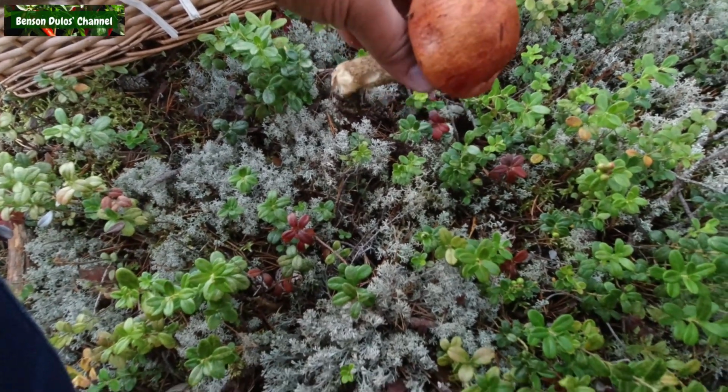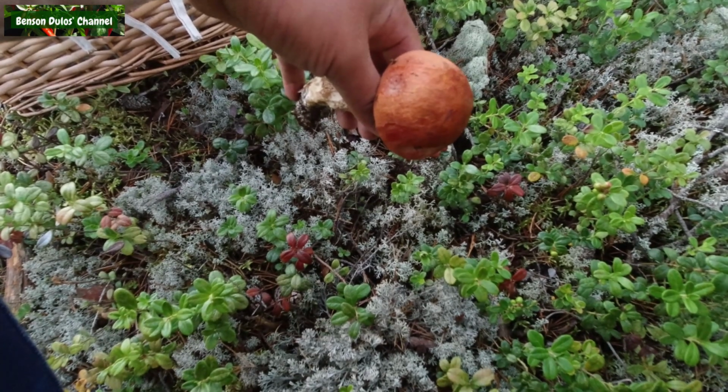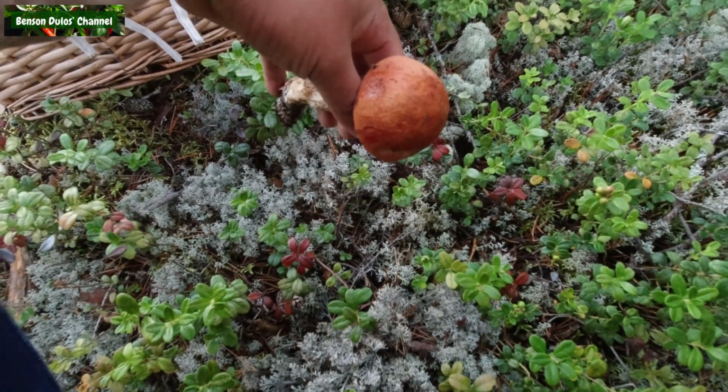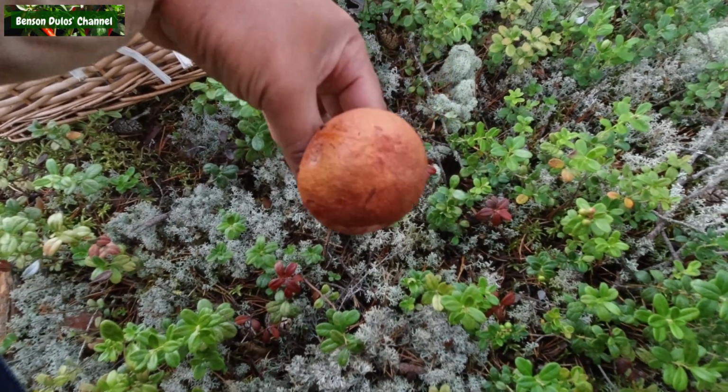That's what I was talking about. What I mean, you don't have to throw trash. So you have to respect the nature, the way how Finns respect their nature.